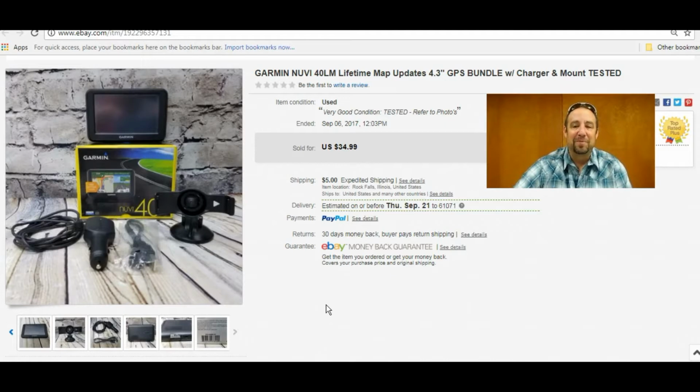I always thought that everybody pretty much just uses their phone anymore, or GPSs are just built right into your vehicles, but I guess not. And this thing sold in just a couple days. So it sold relatively quick. So definitely keep your eyes out for Garmins.